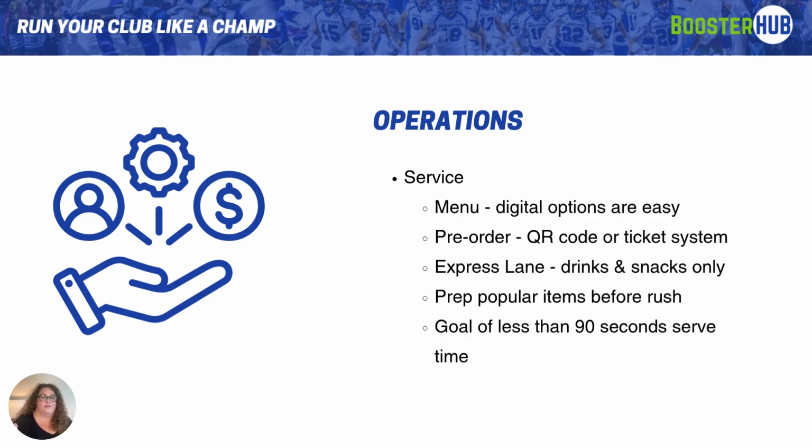When we're talking about service, good customer service makes a difference in a concession stand. Sometimes you can get away with being a little bit slow, but people want to be served quickly, and they expect their orders to be turned in fast so they can get them and be on their way.